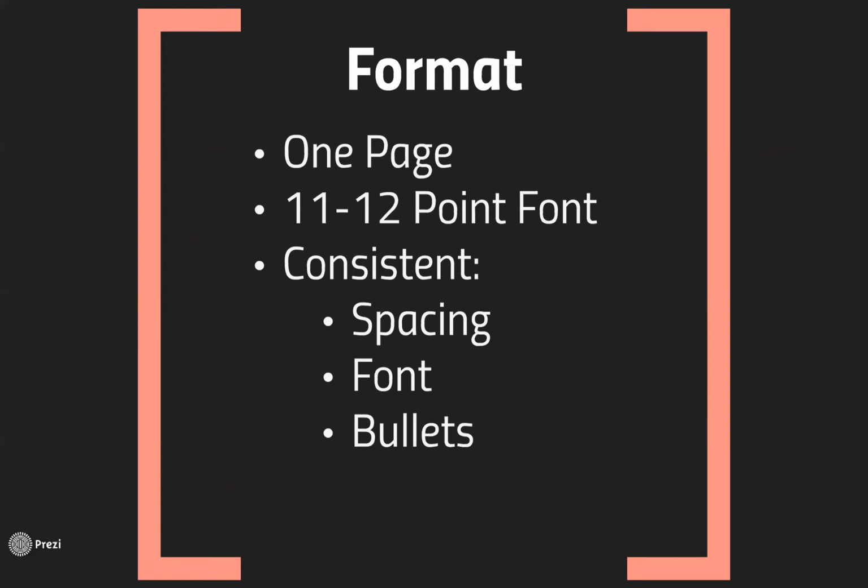Using 11 to 12 point font, you just want it to be readable. So there are some fonts that are naturally larger than others, of course. So as long as you're picking something professional and it's easy to read, you should be okay. And then remember to maintain consistency throughout. So spacing, font, bullet points, these are a lot of things that oftentimes get missed, but if there are a lot of inconsistencies, that's what creates a difficult to read document or something that doesn't quite look right. So again, keep in mind that your goal is to create an easy to read, clean document.